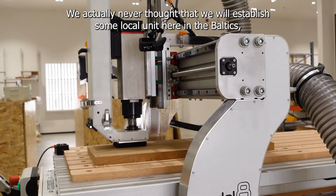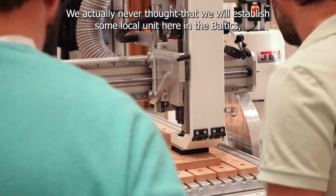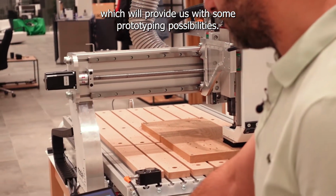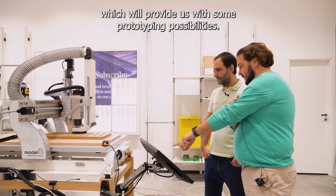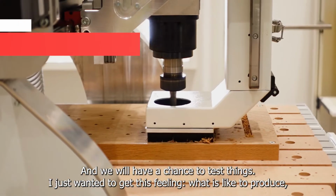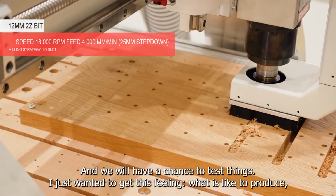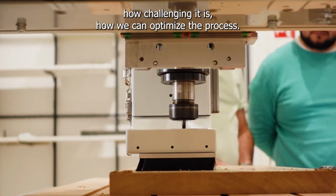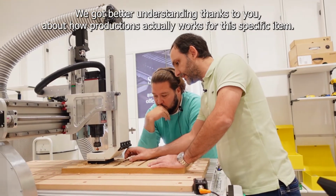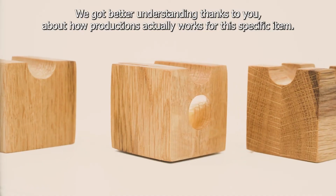We actually never thought that we would establish some local unit here in the Baltics which will provide us with some prototyping possibilities where we will have a chance to test things. Because I just wanted to get this feeling, what it's like to produce, how challenging it is, how we can optimize the process. We can get better understanding, thanks to you, about how production actually works for this specific item.